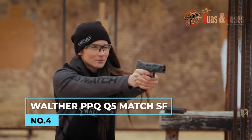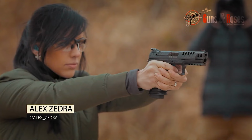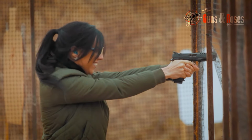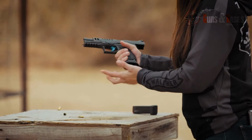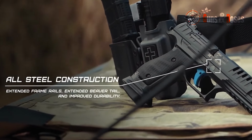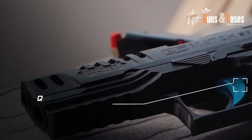Number 2. Walther PPQ Q5 Match SF. We just entered into the top 4 in this list. We have some really high quality right there. Let's continue with the PPQ Q5 Match SF. This pistol is a masterclass in the fusion of precision and speed, tailored for dynamic competition shooting. Boasting a 5-inch barrel and a 15-round mag capacity, the Q5 Match SF takes performance to the next level. One of the standout features is Walther's quick defense trigger system, allowing for rapid and precise firing. This makes the PPQ Q5 Match SF a favorite among competitive shooters who value swift and accurate shot placement.